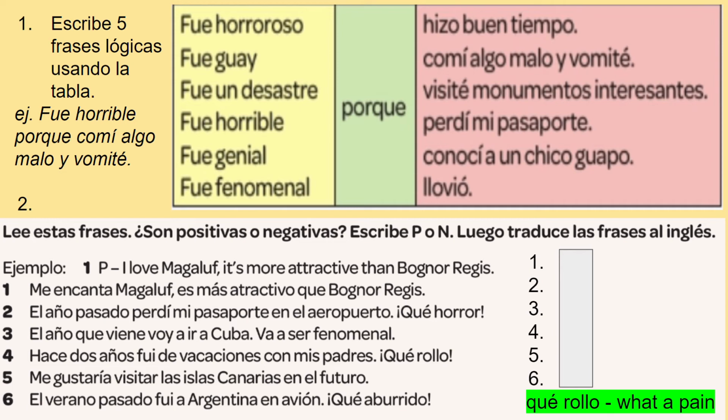For example, you wouldn't say, it was horrible because I met a good-looking boy. That wouldn't really make sense, would it? So if you want to do that, give it a go.